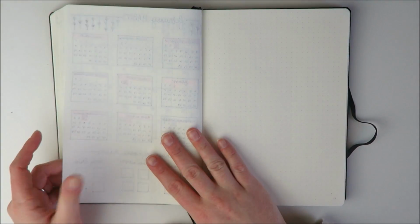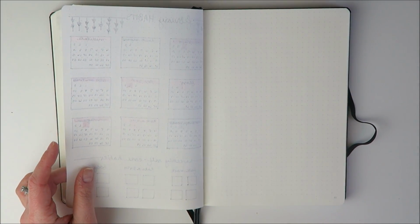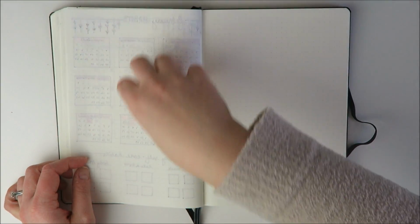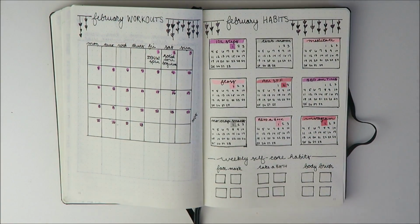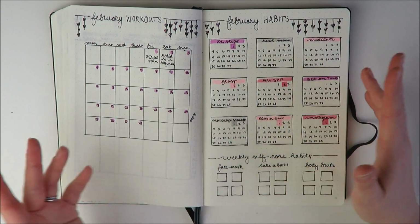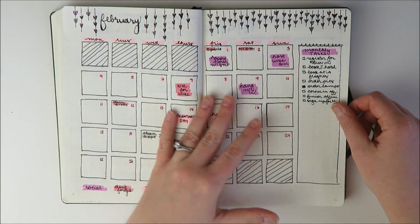So that is it for February. I haven't set up next week yet. Maybe for next month, this is a note to myself, I will try to pre-set it up so that you can see what it looks like before I even start a week and what level of detail is there.